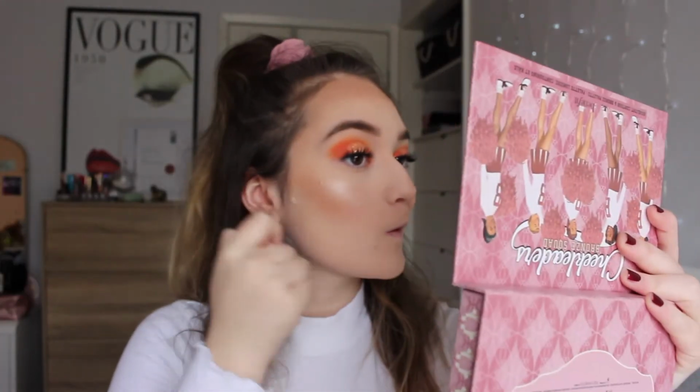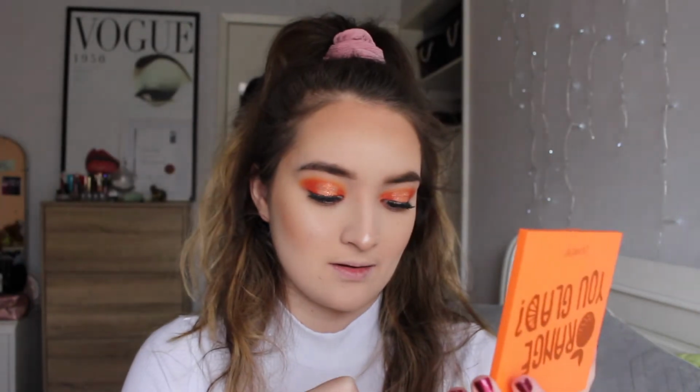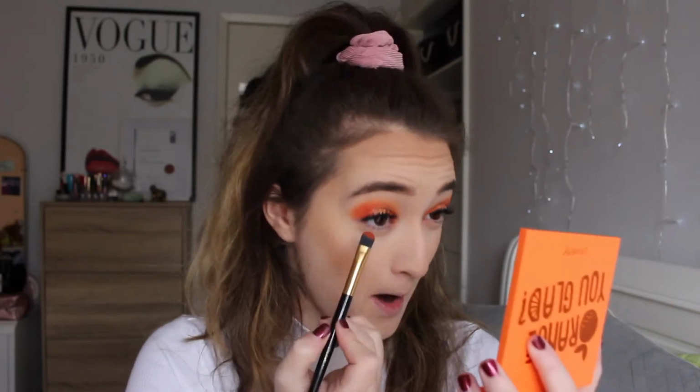Okay, I'm just gonna wipe off that bake. I'm just gonna go back into the Orangey Glad palette, and I'm just gonna go in with Mimosa Mammy and put that all the way from outer corner to inner corner on my lower lash line. Then I'm just going to go back in with the Cookie highlighter and just put a bit on my inner corners. Then I'm just going to go in with the Elizabeth Arden Grand Entrance mascara and put that on my lower lash line.